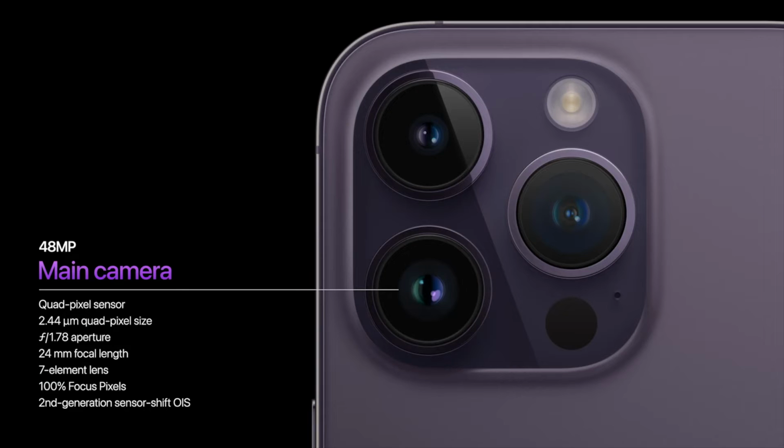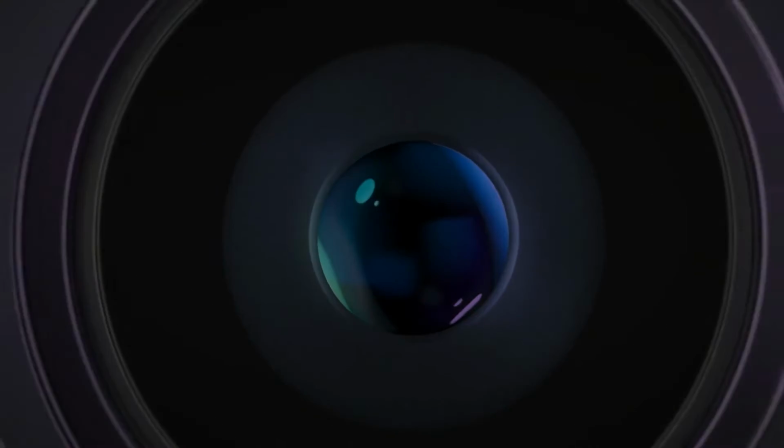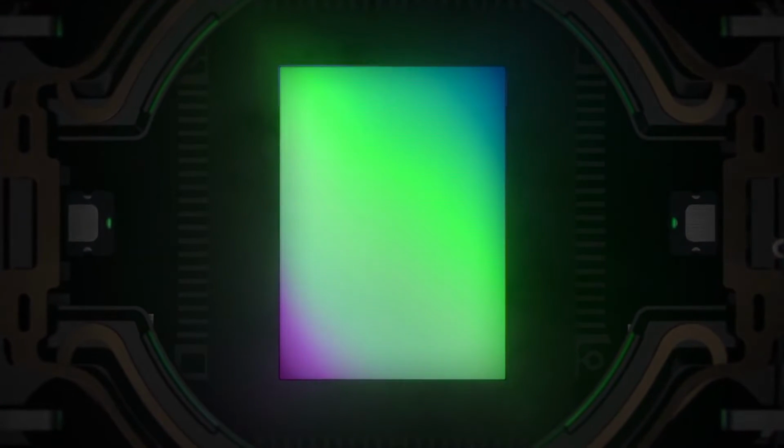The new Pros have a new camera system as well, which is always so exciting for me as a content creator. I love filming. I love taking photos. Here is our main camera. This has a 48 megapixel camera with their new quad pixel sensor. This has the 2nd gen sensor shift optical image stabilization with a 24 millimeter focal length in the main lens.